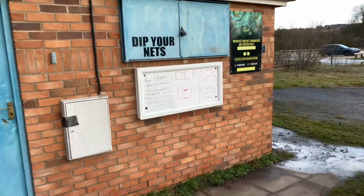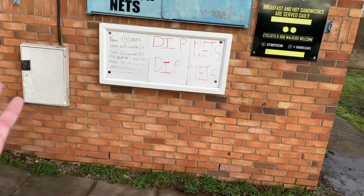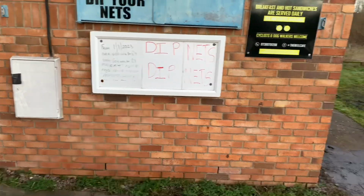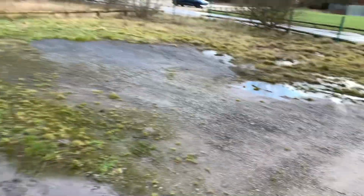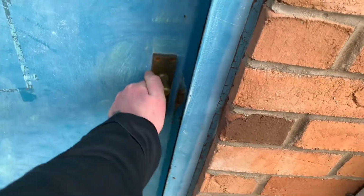There's not even a junior cost on there either. You're going to come down with your son who's 8 years old starting fishing, and you're going to pay £8 for him to have a session down here. And let's say he wants the toilet and he's here today.